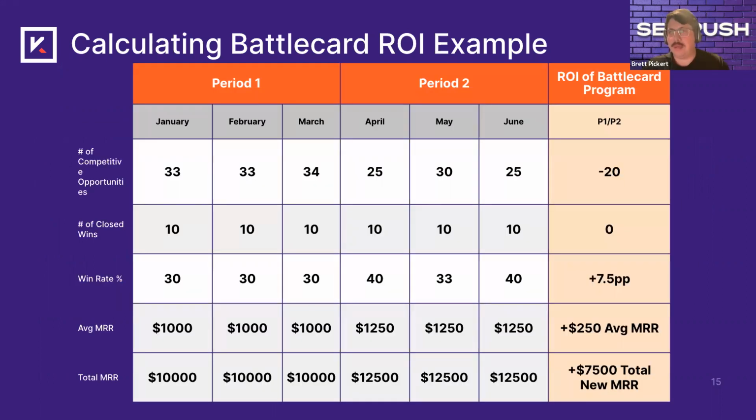So this is broken down month by month, showing quarter over quarter. As you see on the top row, I have the number of competitive opportunities broken down by month. Same number of closed wins, just a steady 10 across the board because I wanted my math to be easy. Next is the win rate percentage for each month. You can show that because sales leaders want to see it broken down as granular as possible. So this way you can bring it to them. And if they're a visual learner, this method is better.